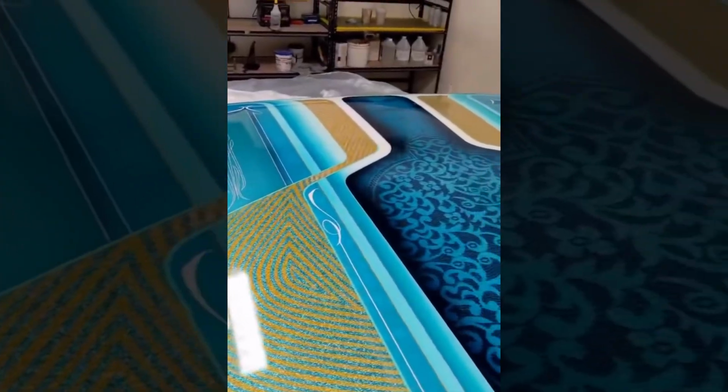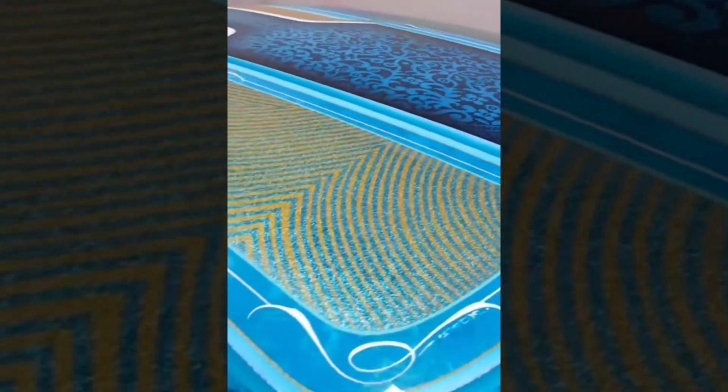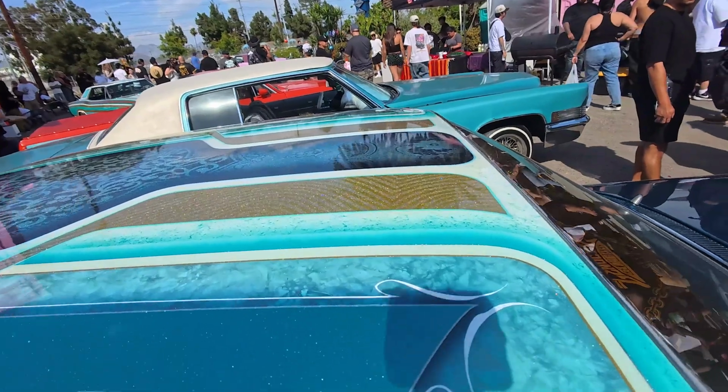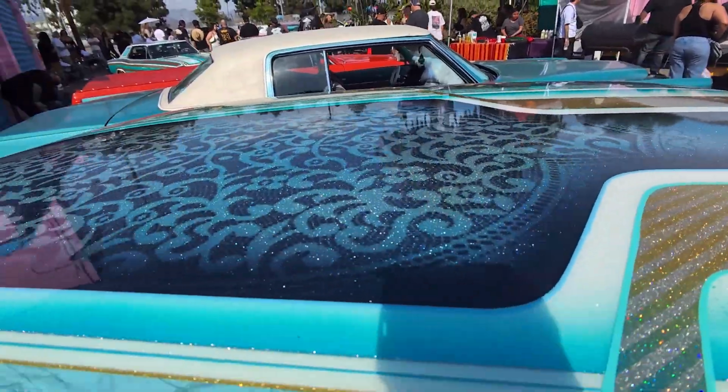Now, these Biscaynes came with the 6-in-line. Yeah, 235 straight 6 with a 3 on the tree. And now it's a 350 combo with the automatic 350 trans. Nice, bro. And what do you got in the trunk, bro? What's your lay-and-play setup on this one?